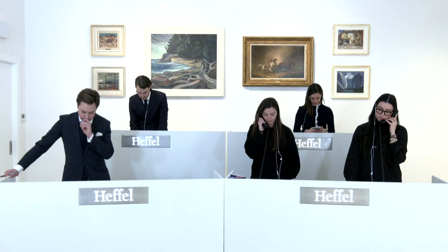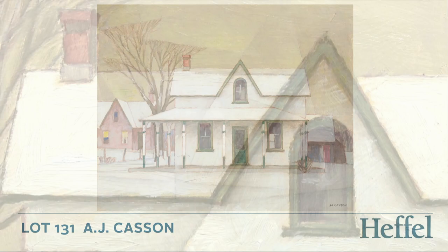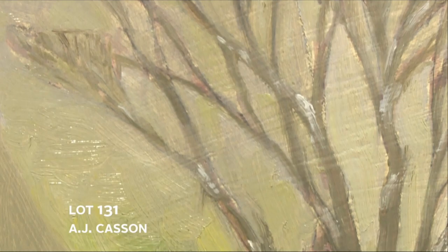Paddle 727. Lot 131 is next. The wonderful A.J. Casson, Fresh Snow, the Casson from the Wilder Collection. The Cassons have been very strong this evening. I have $22,500, $25,000 a bid on this lot, to the absentee bidder at $25,000 now. $27,500, $30,000 back with me.